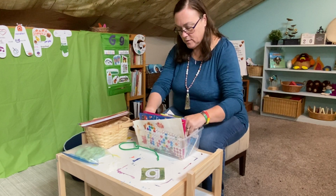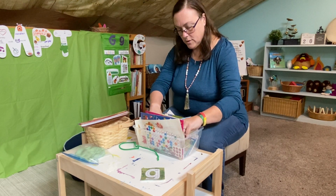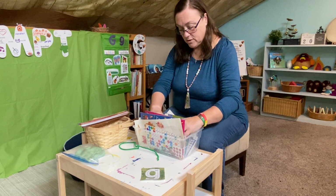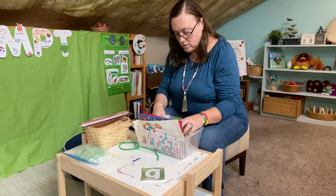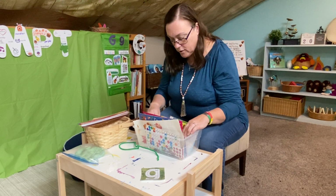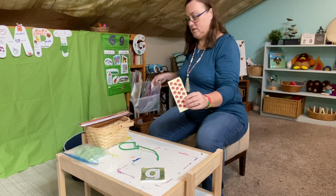Stickers are something, every time I go to the dollar store, I end up bringing some stickers home. I don't even know what I'm going to do with them, but I always bring silly stickers home. There's some turkeys, but I'm looking for my other turkeys. Gobble, gobble, gobble. Oh, there's my other gobbler turkey stickers. There's my turkey stickers.